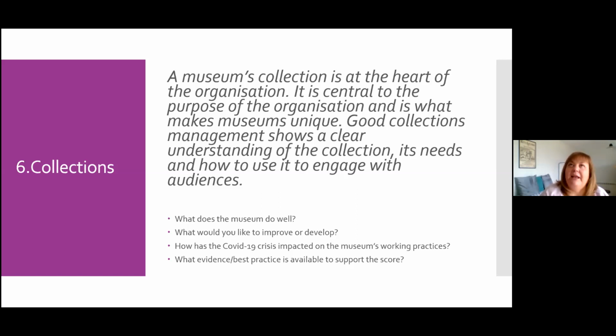How you use your collections to engage with audiences. So what ways are you using, which different ways are you using to engage with audiences? And finally, what's your understanding of managing your digital assets? So are you using that in different ways, and do you fully understand the potential that you've got there to be able to do that?